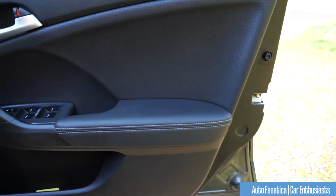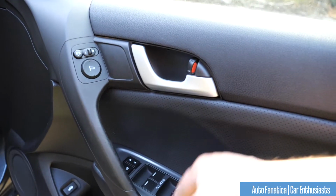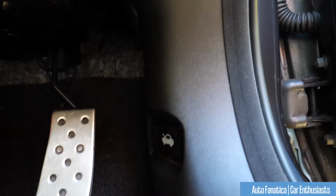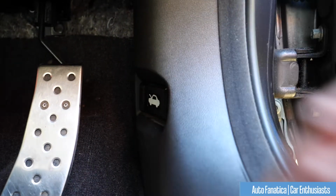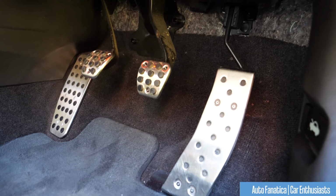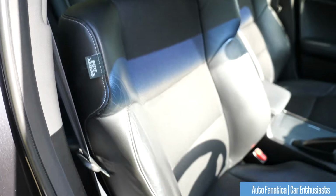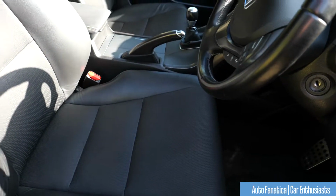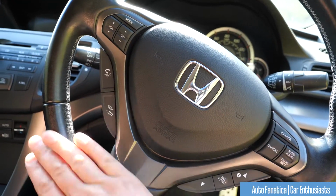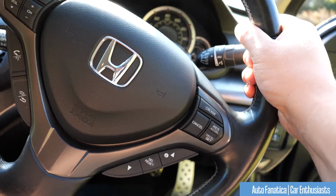Very bland in its color choice, but it does have leather in the right places, and it does have the appropriate type of switches I would expect. Also, Honda do this on quite a few cars. The bonnet release is clearly labelled and located on the driver's side, for us anyway. The half leather seats were comfortable, supportive, and aesthetically pleasing. The steering wheel is leather coated, premium look and feel, and has probably just the right number of buttons.